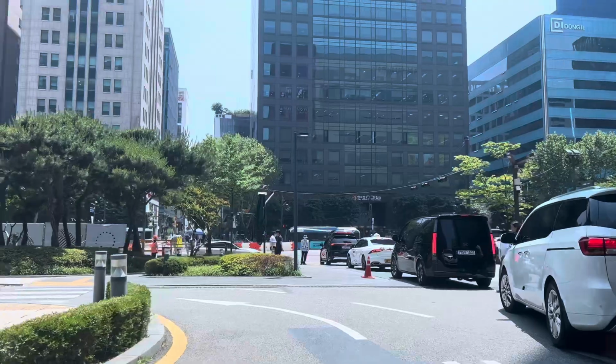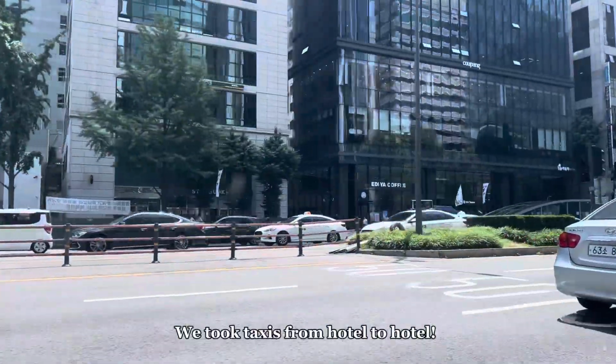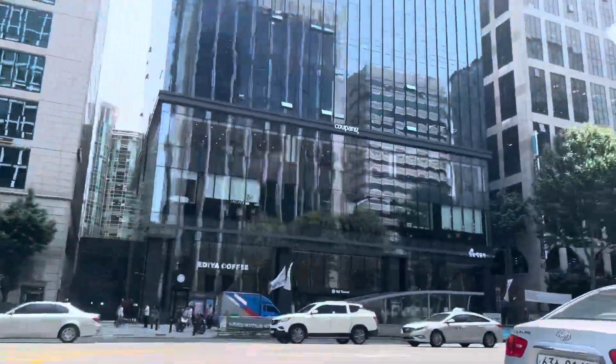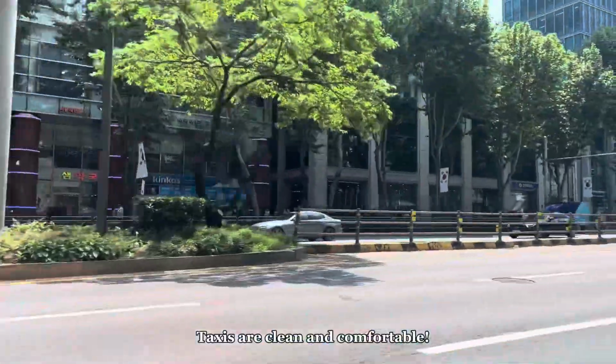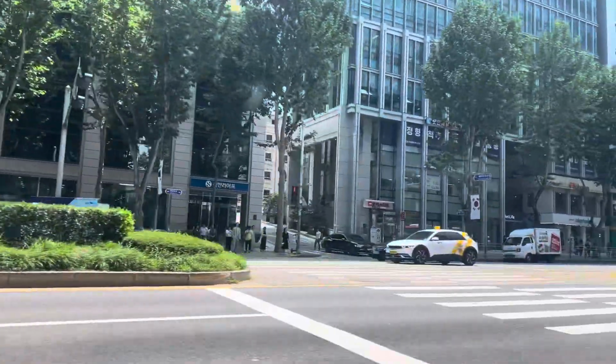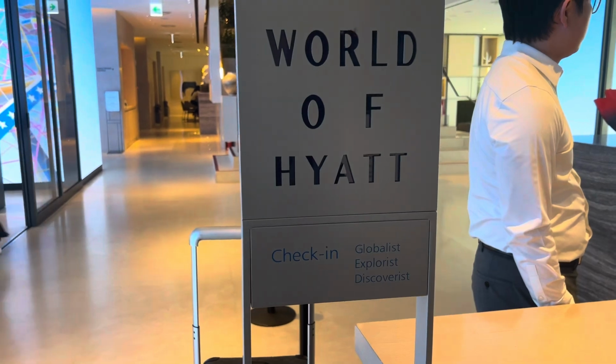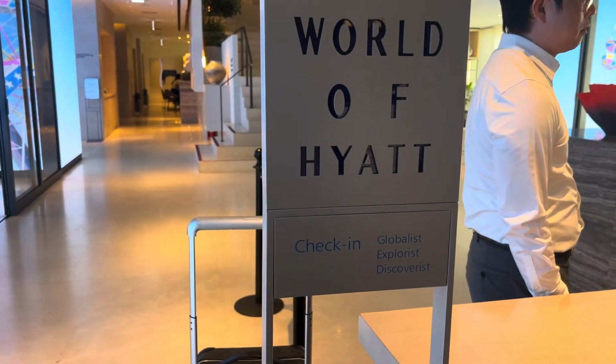The second form of transportation that I want to talk about are taxis. When we were transporting from hotel to hotel, we used taxis so that we wouldn't have to take our suitcases in the subway. We have 3 suitcases during this trip, 1 large and 2 carry-ons, and this was convenient. The taxis are not as expensive compared to here in the United States.